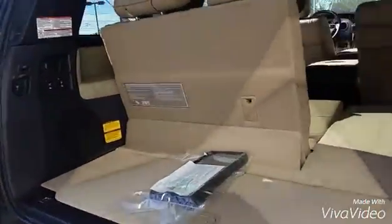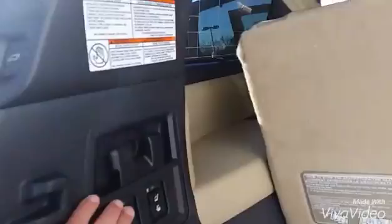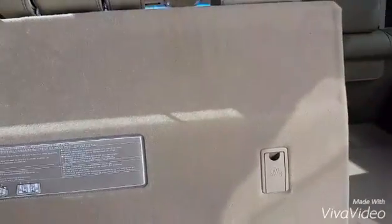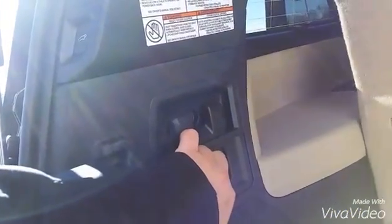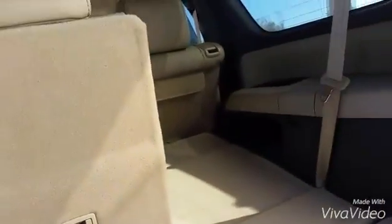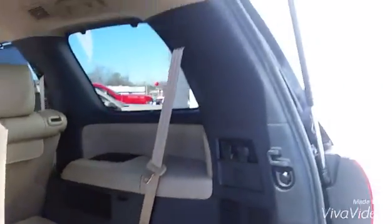All this room back here. You know, the back seats are electric. You mash these buttons, they'll fold all the way down and come all the way up. That, like that, going all the way down. Just gotta push the buttons like that. It's really, really nice.